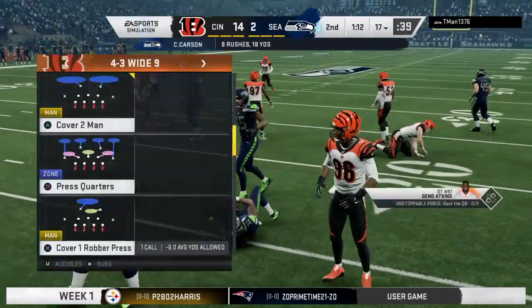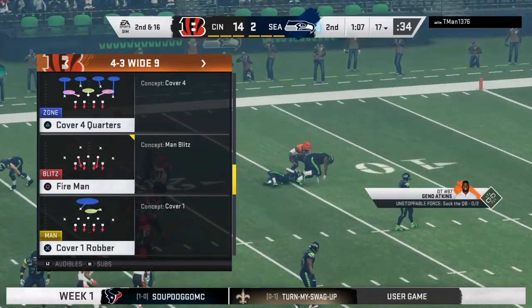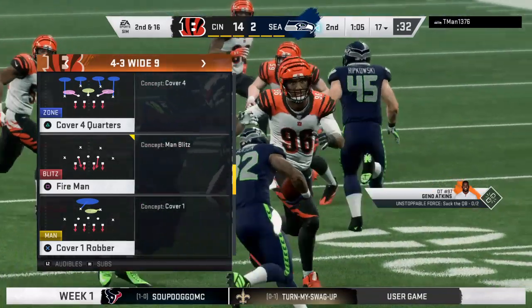And he goes nowhere. He'll lose yardage back at the 17. He lost 6 there on the 1st down play. At the 17-yard line.